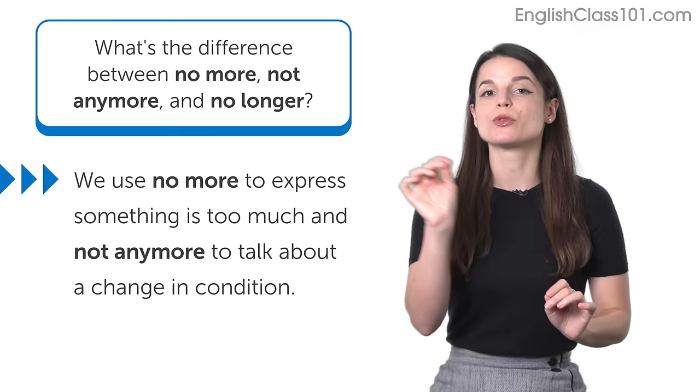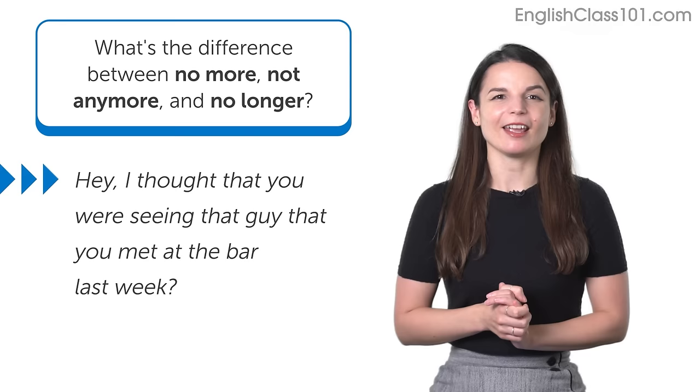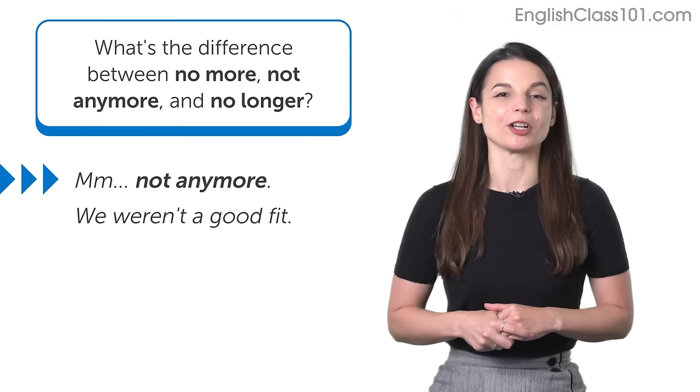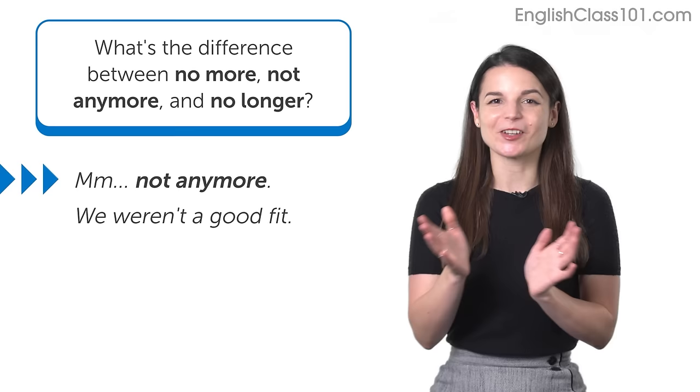Here's another example where you might use not anymore. For example, in a conversation between two friends talking about their dating life, one person might say, hey, I thought that you were seeing that guy that you met at the bar last week. And the second person might say, not anymore. We weren't a good fit. So again, this expresses a change in condition. We use not anymore to talk about something that is different from the expected condition. So I hope this helps show the difference between no more and not anymore.